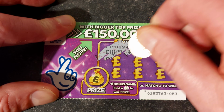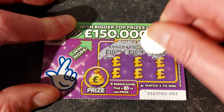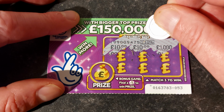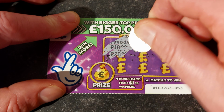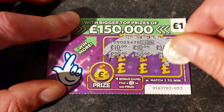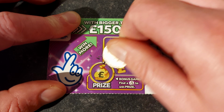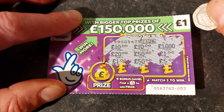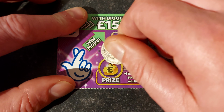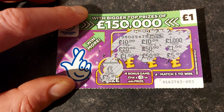We got a tenner. We got a tenner. Oh, I thought that was going to be another tenner. 10, 10, 5. 20, 50, pound. £5 and a pound. So we haven't matched three there. We just need to find the fingers. Can we find the fingers? No, we found a pound. That ain't no good. So first card is a dud.